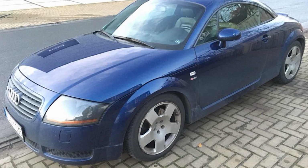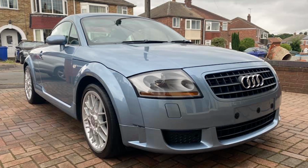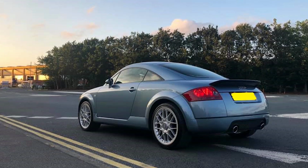There's Monaco, which I've not managed to find that many pictures of. Santorin blue. There's Elderberry or Lilac blue, as it's known. And there's Glacier blue. Now, these are the blues that I've managed to find actual pictures of.